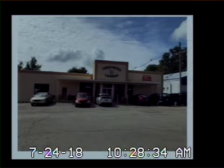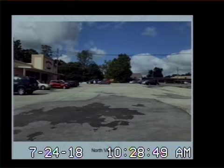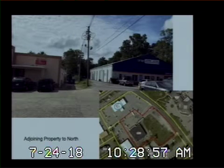This is the existing building. The applicant purchased it and then repurposed it to make part of it a laundromat. So that is in operation currently. This is the north view in the parking lot. This is the adjoining property to the north. And you can see on the aerial map, the building circled in blue is the building that we're looking at in the photo.